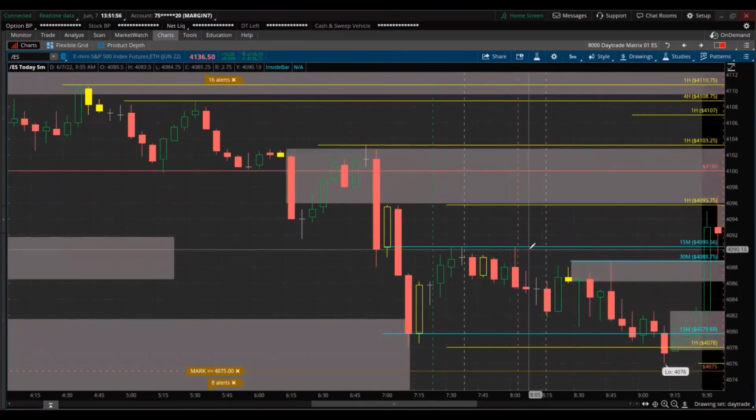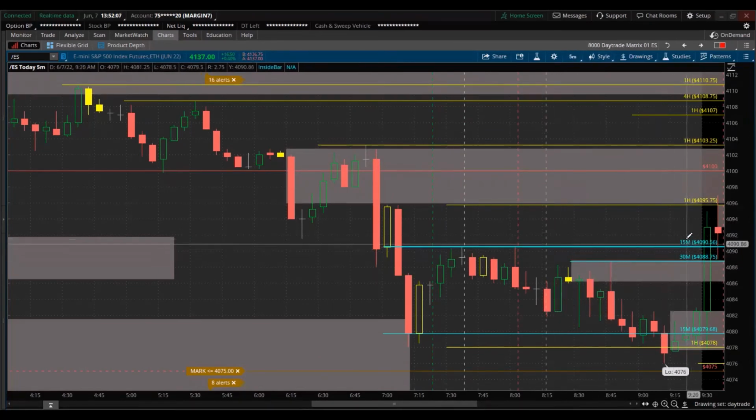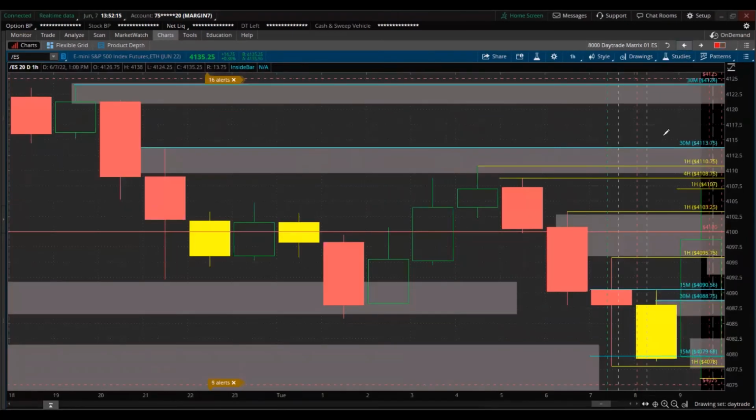And yeah, you see these horizontal lines, these blue ones, yellow ones, they say 15-minute, 30-minute, 1 hour. That's when I was labeling those off of those higher time frames. And I know on the 5-minute time frame here what these were created off of. Same with these zones. This is a 30-minute one here. Let me show you that here. Put this on 30-minute.